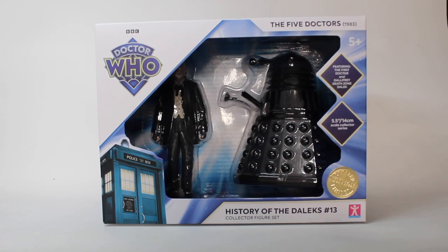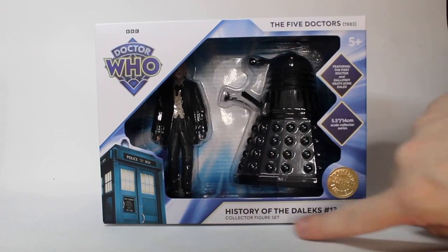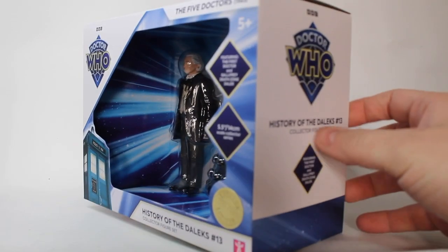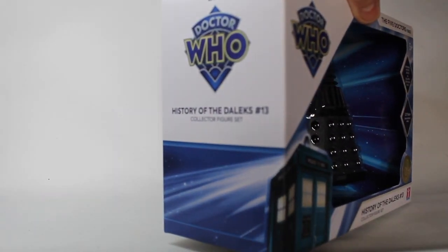But of course it's not just the figures inside that are brand new, we have a new box identity, new box cover art, whatever you want to call it. I love it. I think it looks absolutely fantastic. Obviously we've got the History of the Daleks set information on the front, we've got the logo on the top. This side we've got History of the Daleks set number 13.